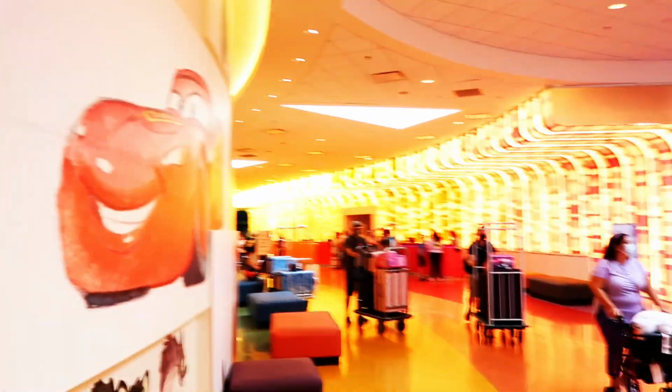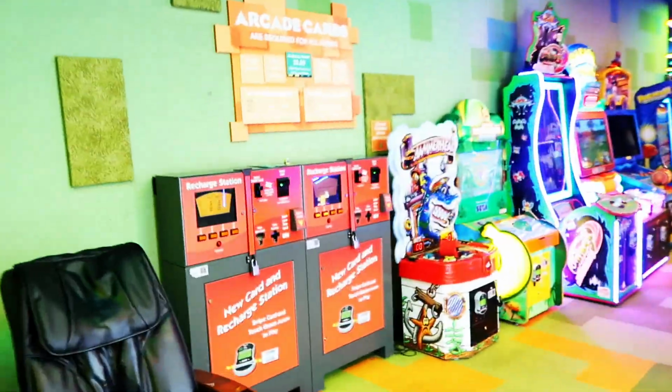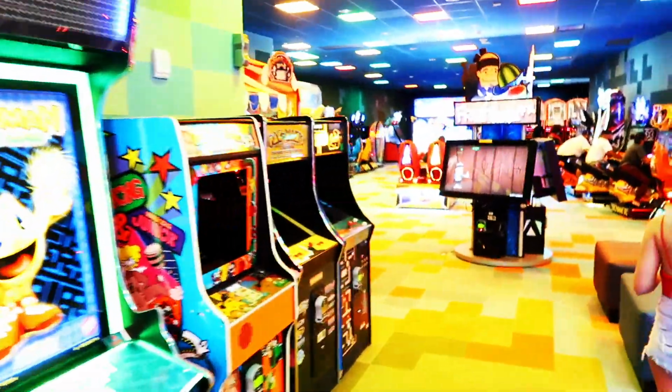We're back here outside the Incan paint shop, back in the lobby, facing that way, and the transportation over there. And we are at the Pixel Play Arcade, which is the arcade here at Art of Animation. We typically don't spend too much time in here, but if you enjoy games and arcades, there's a lot to do in here.